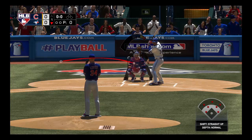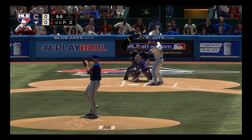Hernandez. He'll lead things off here in the bottom half of the first. Now the first pitch here from Lester.